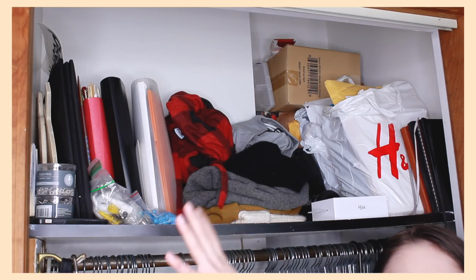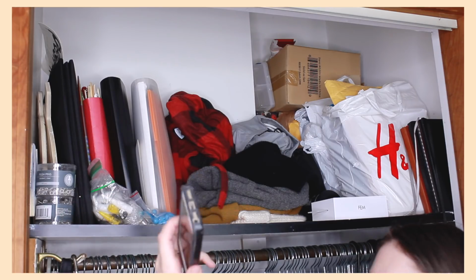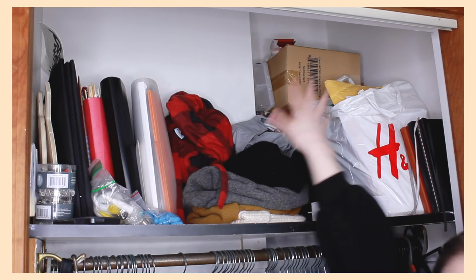And then there's just a bunch of other small random stuff up here that I just don't know what to do with, including thumbtacks, old ear jewelry, this iPhone 4. I don't know why I have that. And then I've got some other things up here that are just extra wires and things like that.